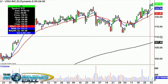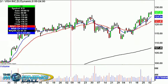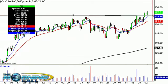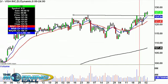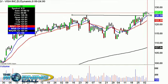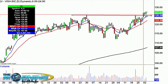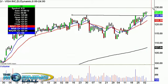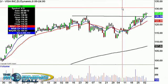Visa, another good looking chart. Visa broke out above prior highs. And really there's been no stopping the stock as the market's been pretty violent. The stock really never saw much of a downdraft, and the second we ticked up, we were right back at prior highs and Visa up at new highs. So keep an eye on Visa. Basing above that 125 level here. A couple more days here and you might see another breakout. So another trade to keep an eye on to the long side.